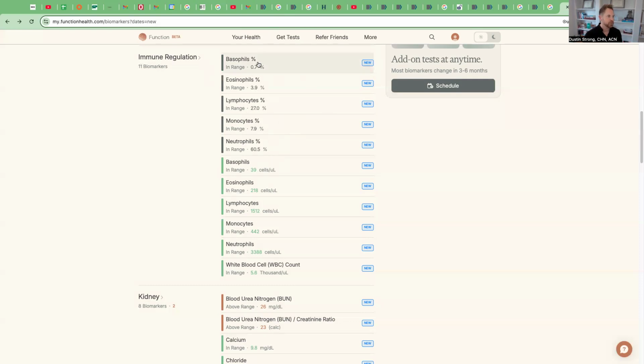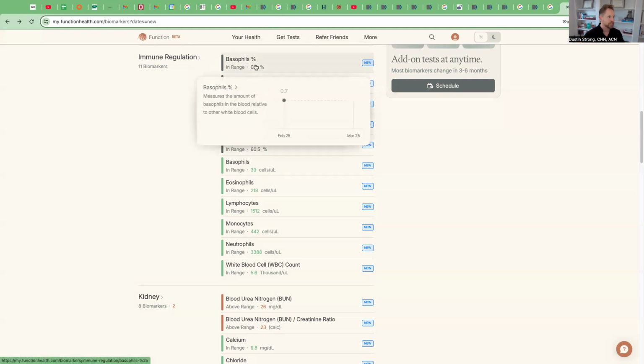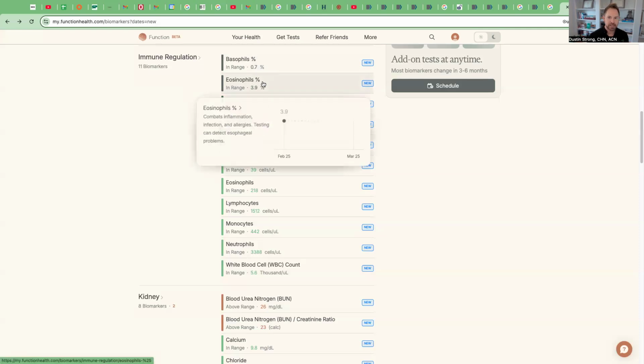I've got a little bit of basophils, eosinophils, the lymphocytes. These are the white blood cells. And actually, what's really cool is if you float over this, it tells you that it measures the amount of basophils in the blood relative to other white blood cells. So I'm kind of creeping up on these, meaning I should probably give a little attention.